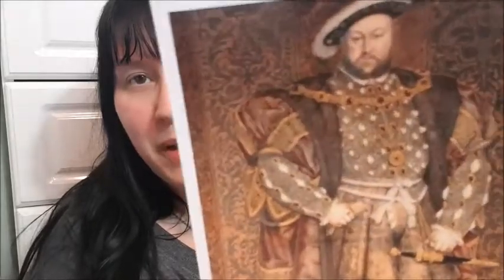So first of all, postcards. This one here is of King Henry VIII. I don't know if it's because I've been reading some Philippa Gregory books lately, but I've become a little bit obsessed with this man. Look at him there. King Henry VIII. He's just a fascinating character.